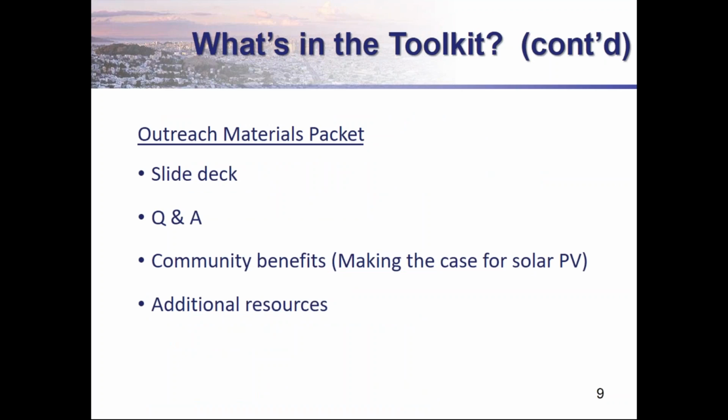And lastly, in the toolkit, we have an outreach materials packet. So this is a packet that will make it easier for when you want to go to a city council and you already have something to present to them. It includes a PowerPoint slide deck, question and answer sheets. It describes the community benefits that would be realized from adopting an ordinance, and then additional resources as well.